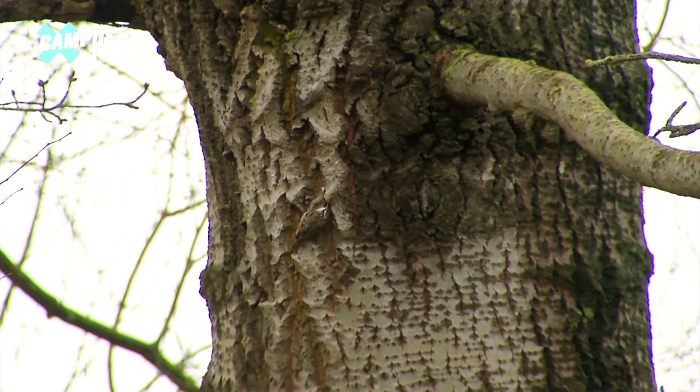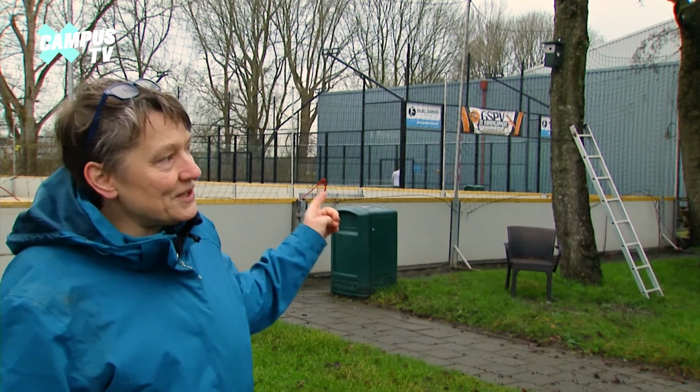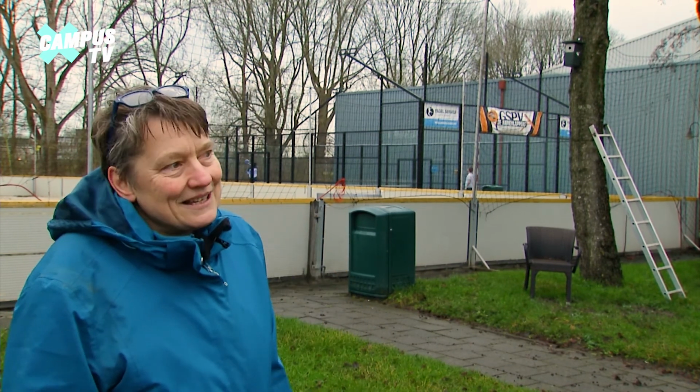We're standing here in front of this tree because it carries a nest box, and I want to tell you a little bit about a very interesting study that we've just started here on the Zernike Campus. This study is about birds, in this case, that use these nest boxes: Koolmezen, pimpermees, so great tit and blue tit. And in the bigger picture, we want to know how nature copes with this light that we humans are putting out into the world now.